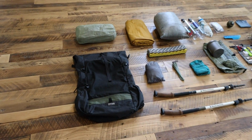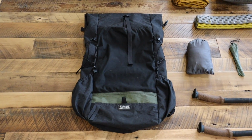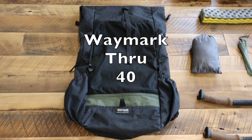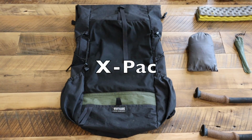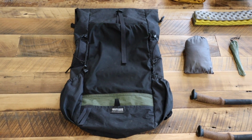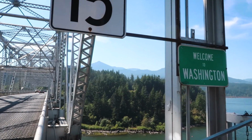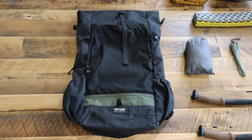So let's go ahead and start off with the pack that I ended up finishing the trail with. This is the Waymark Thru 40. Now the Thru 40 is a frameless pack that is made out of Zpacks, and it has a removable hip belt. I ended up switching to this pack in Cascade Locks, Oregon, right at the state line between Washington and Oregon, and used it exclusively over the last 500 miles.